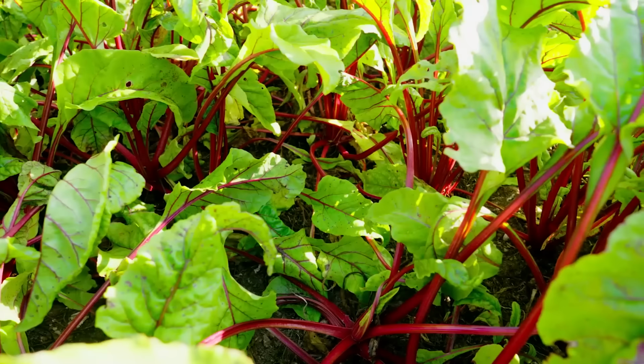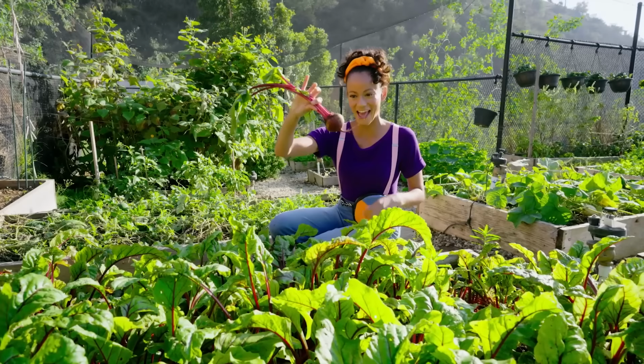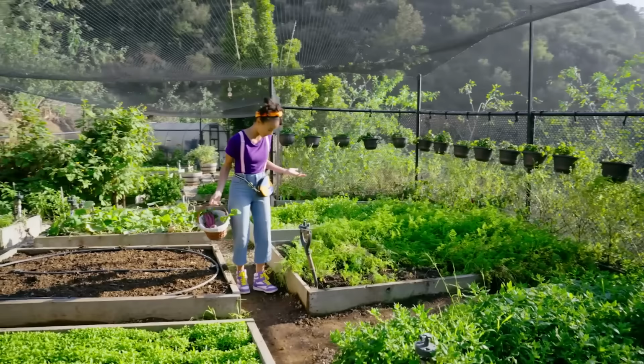Now they're root vegetables, so they're underground. You have to hold on to the leaves and pull to get them out. Hey, look at that. A nice yummy beet for Blippi's popsicle. There's so many different plants here and it's really cool that you can eat all of them. Like this little carrot.